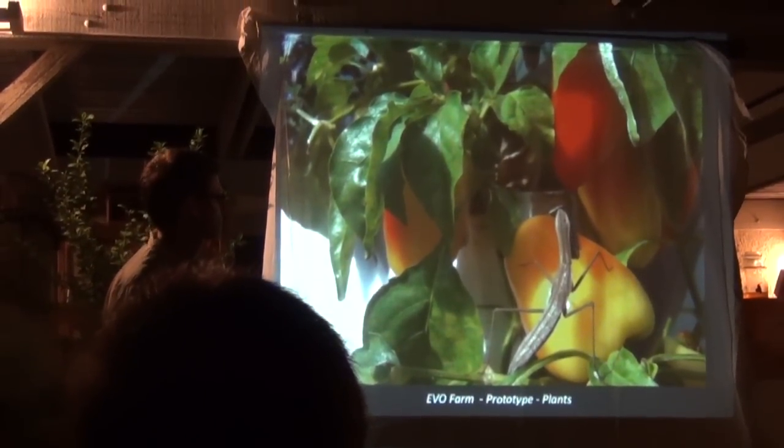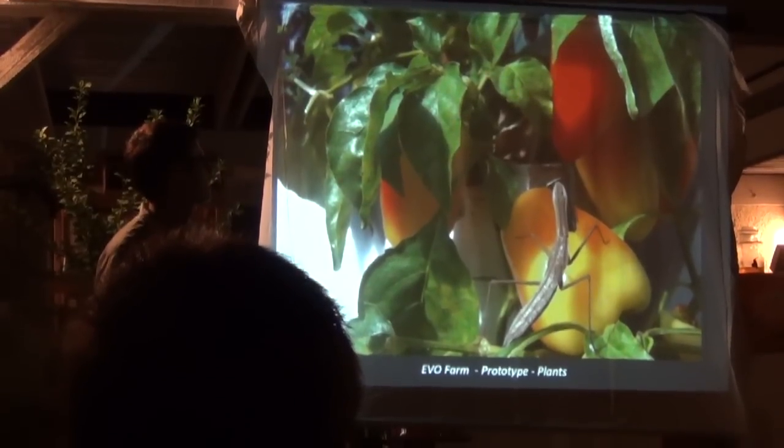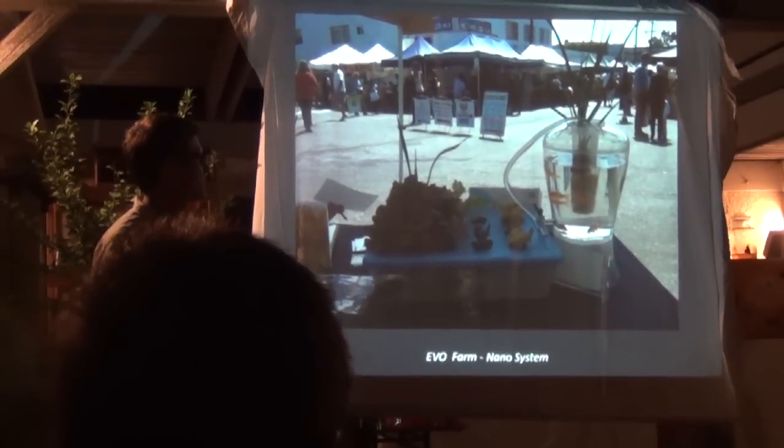And peppers and friends, beneficial insects that just come in. So a lot of varieties that it grows.